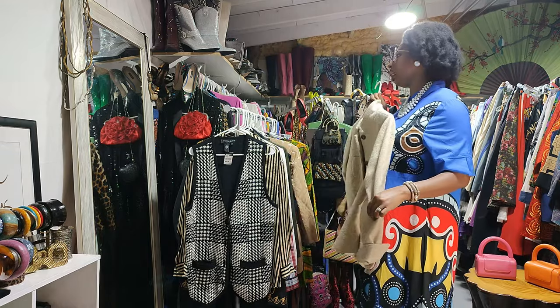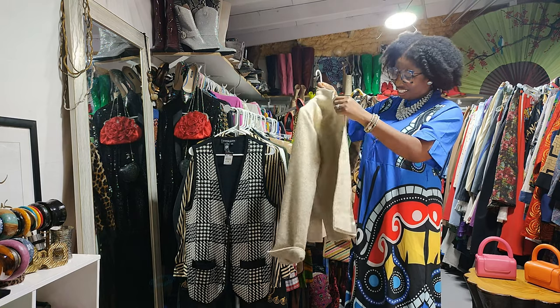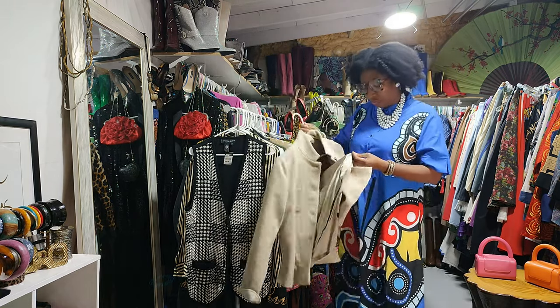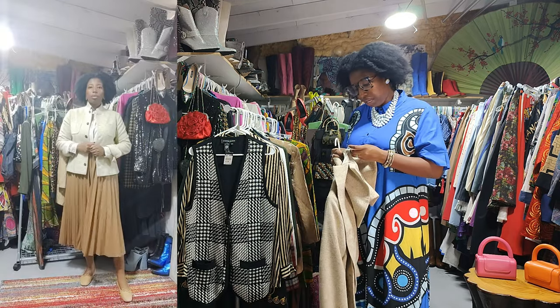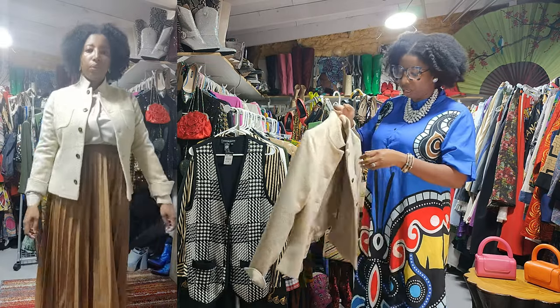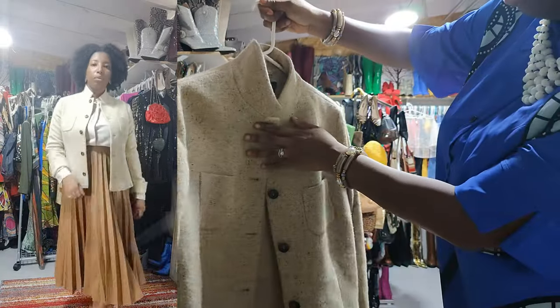Next up, we have another blazer coat kind of situation, which I love. Yes, this is so luxurious. Let me see. The fabric is wool. Yeah, that's what I thought. 75% wool, 25% angora. So let me get closer, sis. Do you even see?